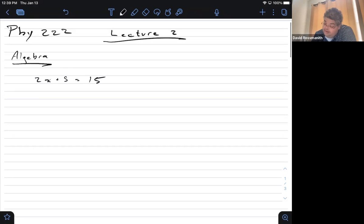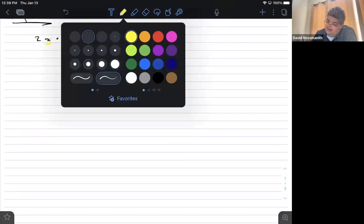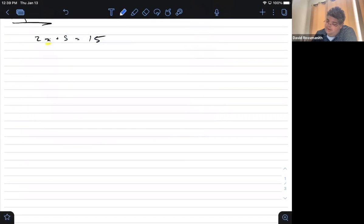If I were teaching a formal mathematics course, what I would say is you always want to get the variable, the thing you're trying to solve for, by itself and all the other numbers on the other side of the equation. Now, formally, what a math teacher would say is, all right, when I see this, the x part is right here, so I don't want to mess with that. So what I'll do is I need to get rid of the 5 that's on the left side of the equation.